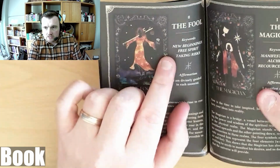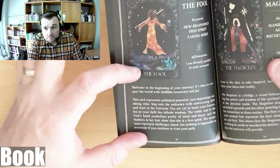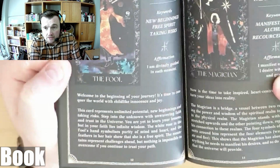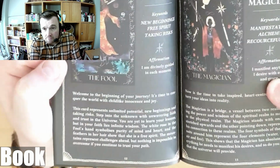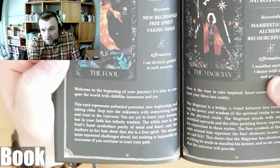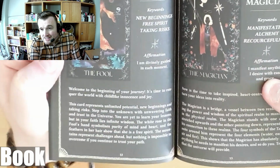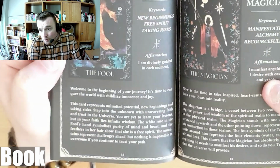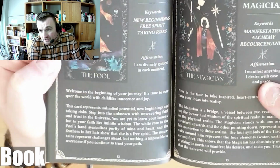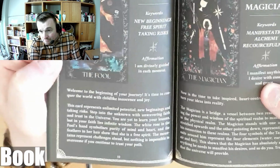We get some keywords, an affirmation, and then the information about the card. So for the Fool, for example, we are getting: welcome to the beginning of your journey. It's time to conquer the world with childlike innocence and joy. This card represents unlimited potential, new beginnings, and taking risks. Step into the unknown with unwavering faith and trust in the universe. You're yet to learn your lessons, but in your faith lies infinite wisdom.